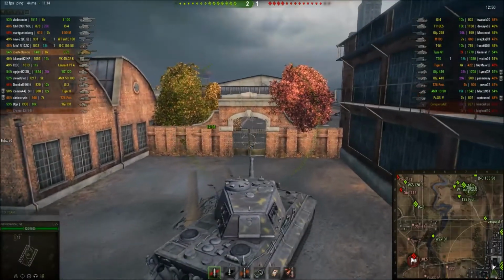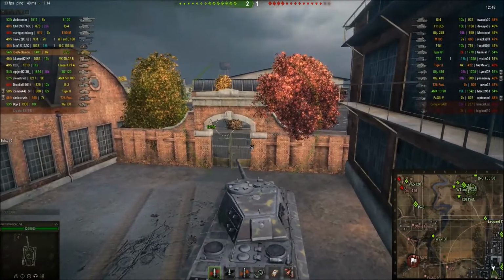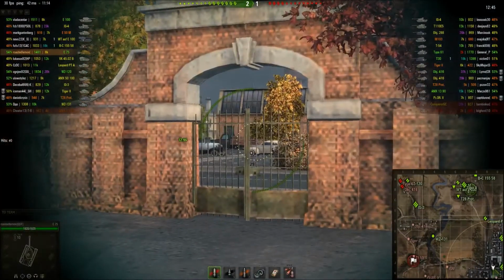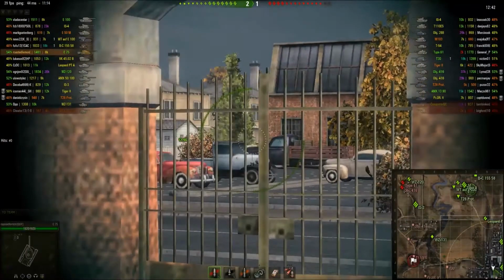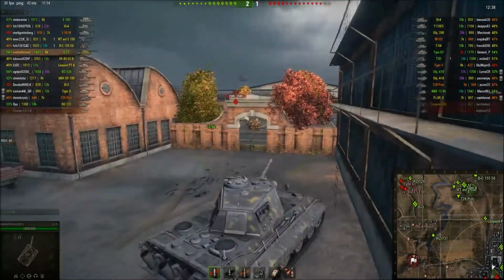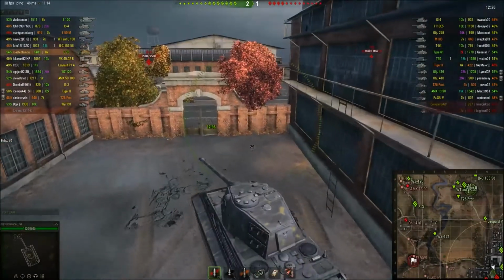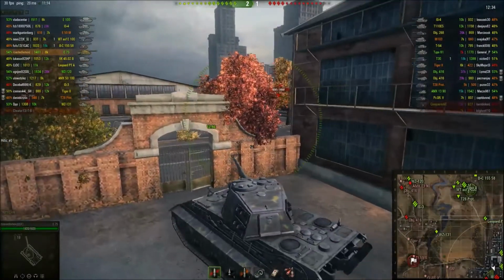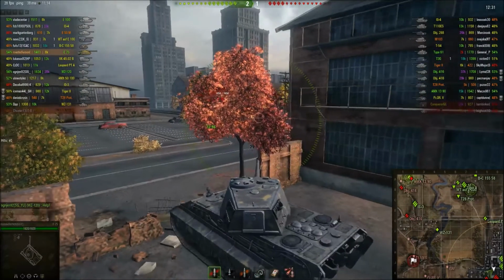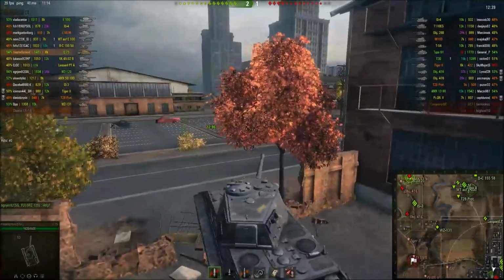Kinda don't want to get hit by that IS-4, as his gun is quite nasty. And it's high penetrating as well for a heavy tank. T-54 we can see is putting some shots in. See if we can possibly move up.